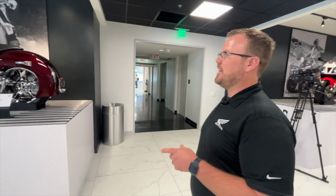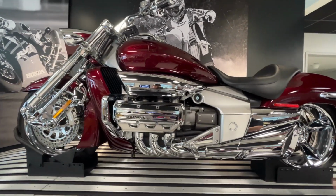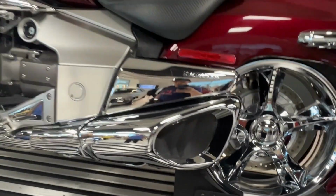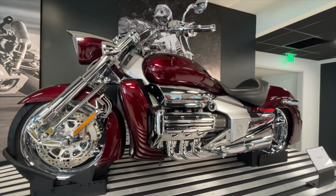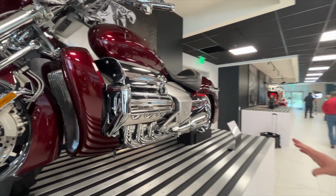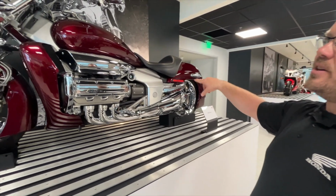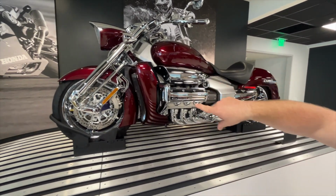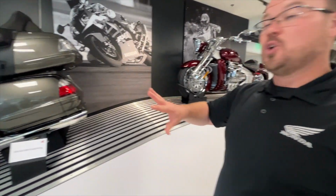Next we come to is the Rune. So the Rune really started its life with the Goldwing engine, right? This is a GL 1800 motor. We took that platform and built kind of the ultimate power cruiser. But at the same time, we threw in completely unique features as part of it. So you can see the styling of the rear fender, the tank, the front end. I mean, every detail was thought about.